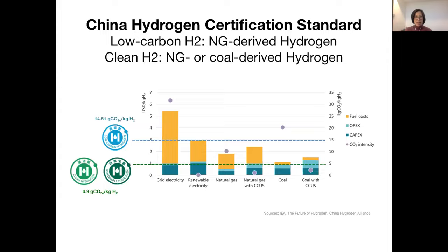They also have two other labels, which is the clean hydrogen and also renewable hydrogen. And clean hydrogen, many people believe, is designed to include the CCS coupled with natural gas derived hydrogen and also the coal derived hydrogen with CCS. And of course, for renewable hydrogen, that really means renewable electricity derived hydrogen. And it's a very simple standard, but at least it provides some kind of direction to direct investment into producing hydrogen that will be delivering some benefits.